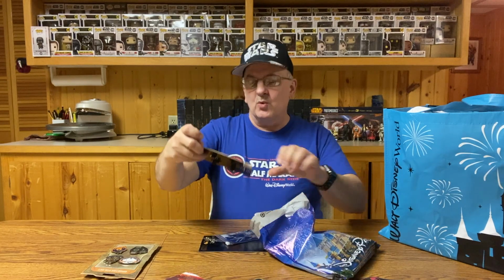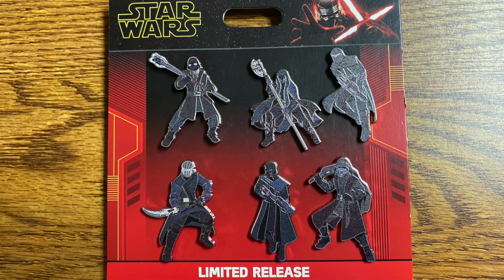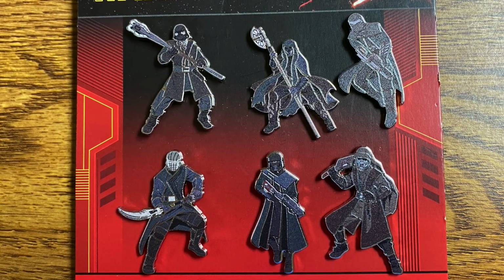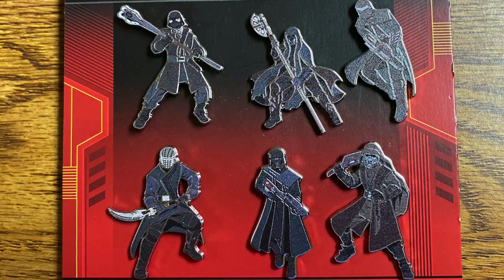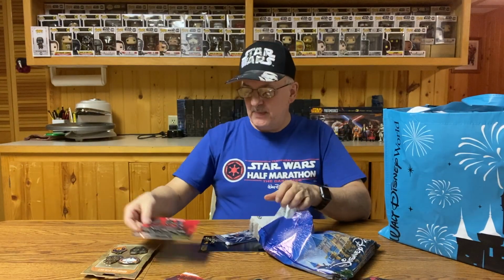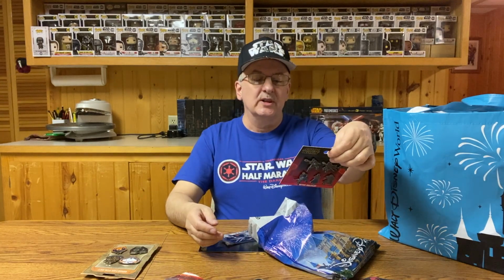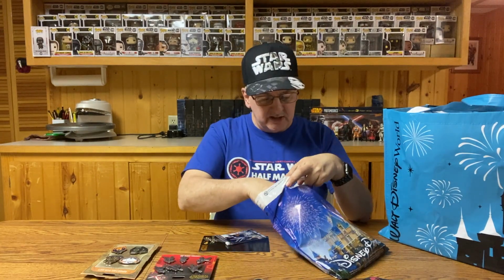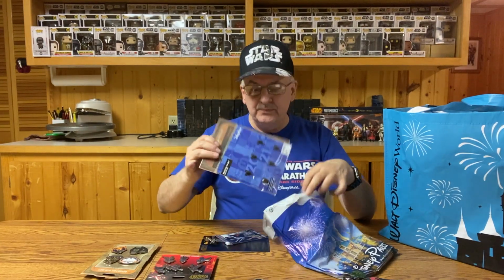I also picked up another one. This one I happened to pick up at the outlet store. So it's a 6-pack of pins, 6 different pins. Basically, they're featuring Kylo Ren and his fellow baddies, you know, the followers of Ren. So, neat little pin pack there. This was a little cheaper. It was normally $29.99. I think they were about half price at the outlet store. Guess they didn't sell quite as much as they were thinking they would originally.